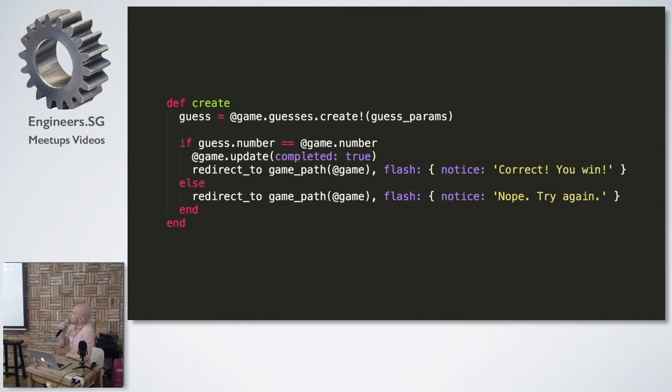Also be careful when you do the comparison and note that you need to do two equal signs. Because if you only use one, it will be an assignment and it will always be true, which is not how we want our game to behave.